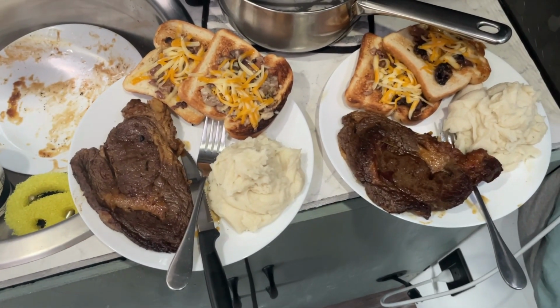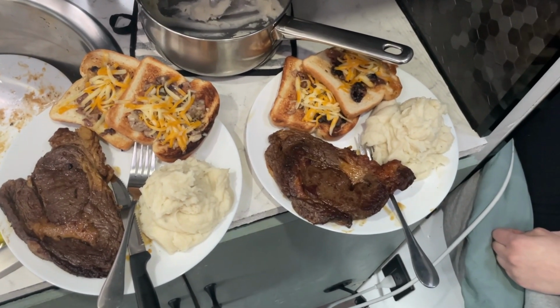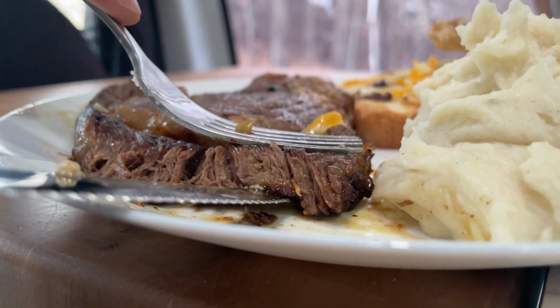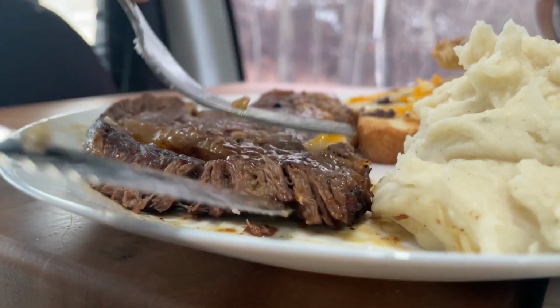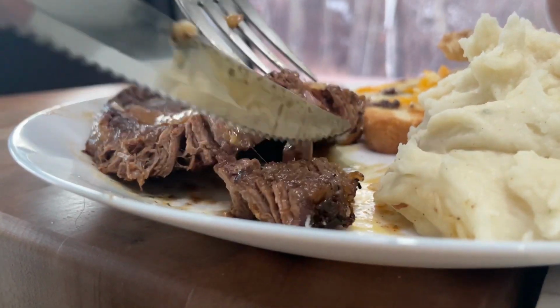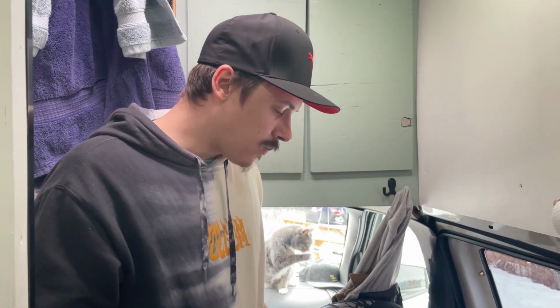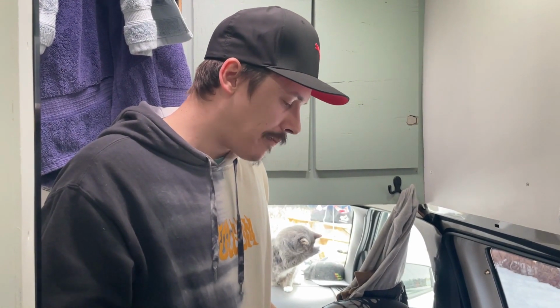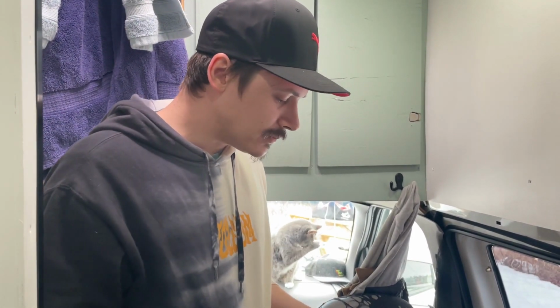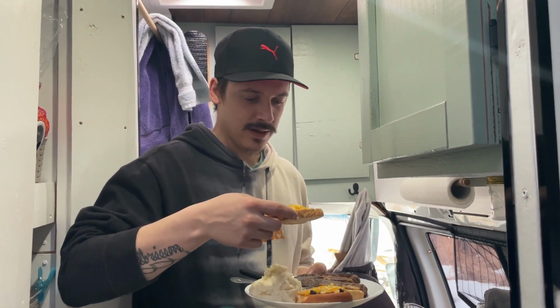Buffalo steaks, mashed potatoes, garlic toast with butter of the gods. Delicious. Garlic toast with butter of the gods.